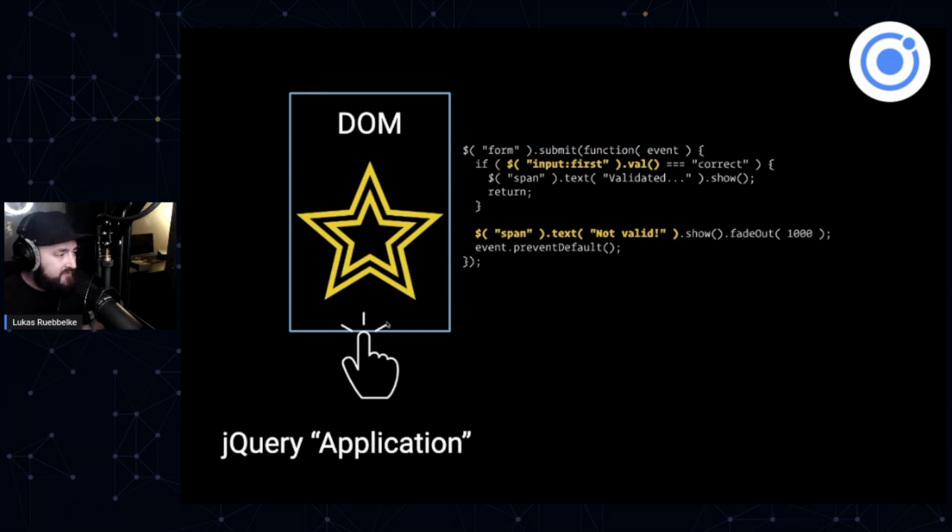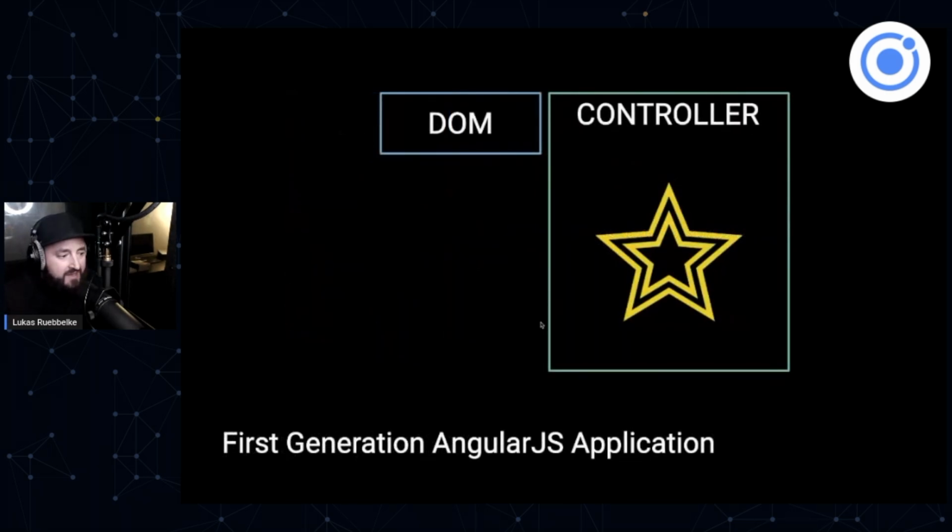Before we had modern frameworks, well, we had jQuery, air quotes, applications. Our imperative logic and our declarative markup were completely intertwined, which made it impossible to establish any sense of architecture. Well, fortunately, AngularJS came along, and it gave us a really clean way to separate our imperative logic and our declarative markup. This quickly led to what became one of the top Stack Overflow questions for AngularJS for many years.